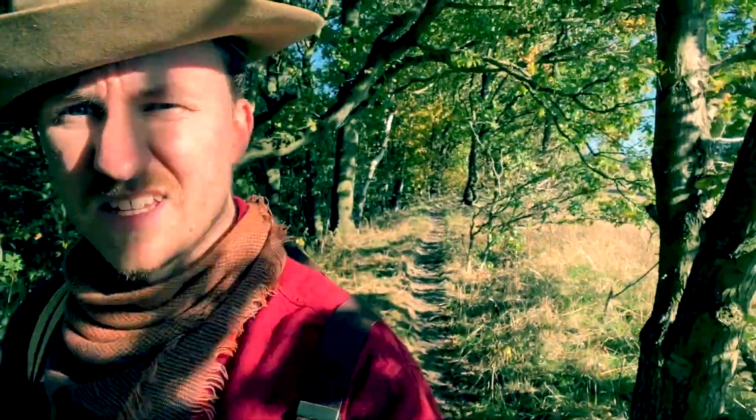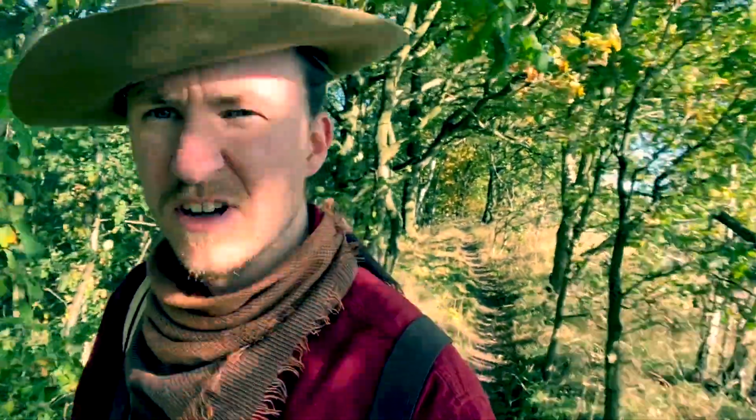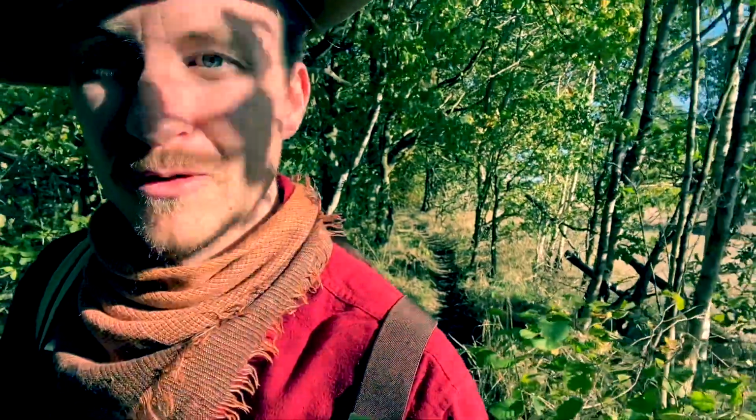Hello. So, as enticing as it is behind me, I'm going to head back because just up that way is rather a large construction site which has some very large and very unpleasant guard dogs, which I found out last time I walked that way. So we're going to head on back through the forest.